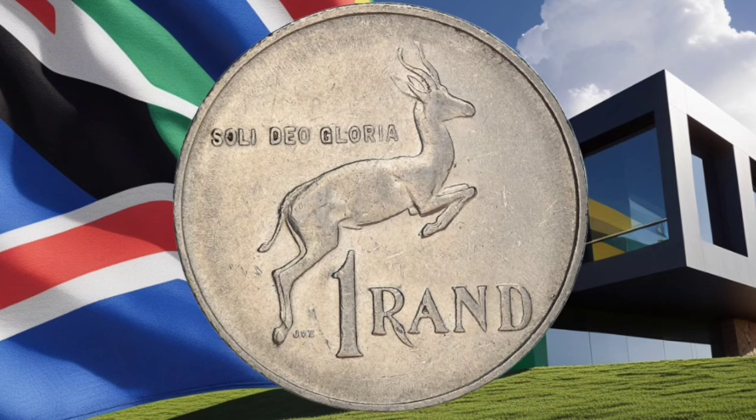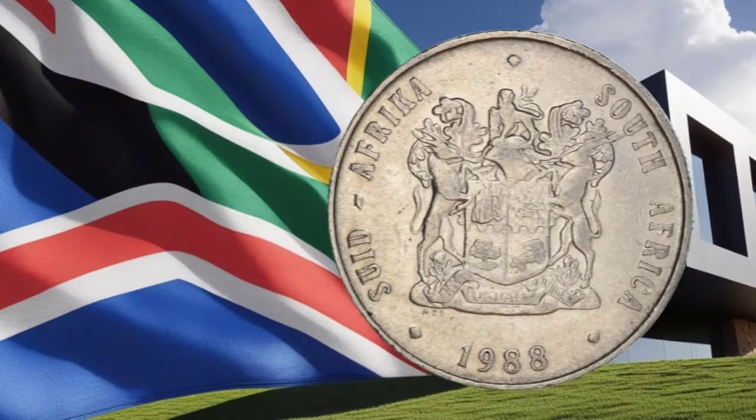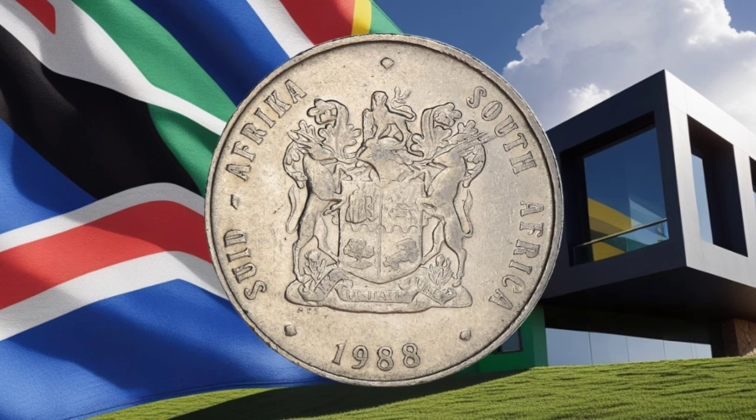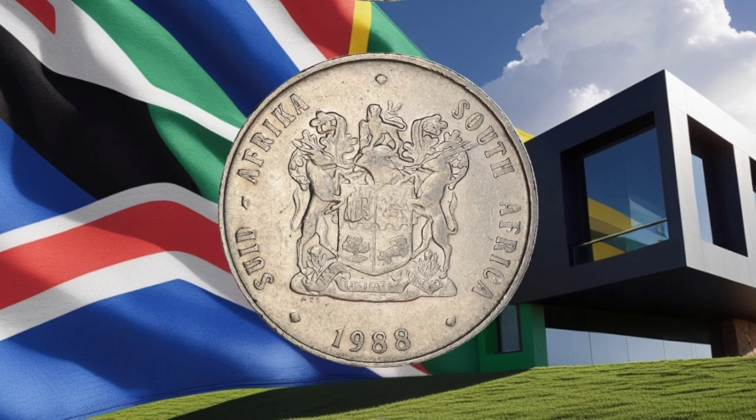Well, there you have it, folks. The one rand 1988, a small coin with a big history and an even bigger value. I hope you enjoyed this deep dive into its history, design, and value.